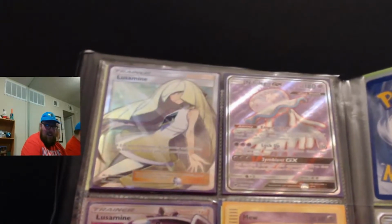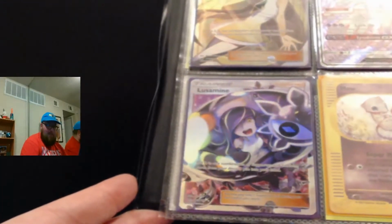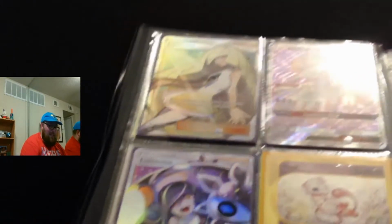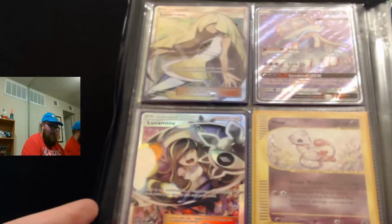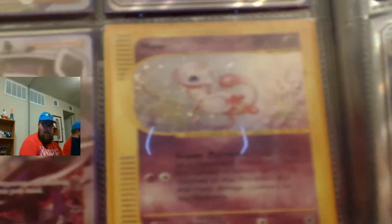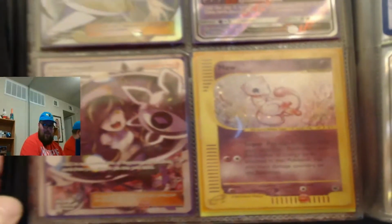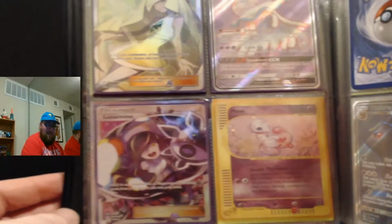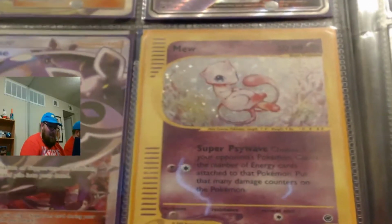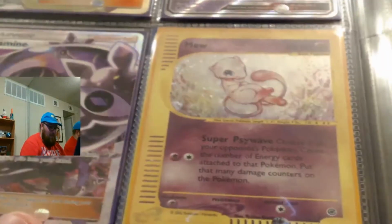And I was so happy when I pulled that. And then I pulled this Lusamine. It's the same effect as the other Lusamine, but it is her Ultra Beast fusion form with Nihilego. And I just love having these 3 together. And then I decided, how else can you top this off? Well, you can have an E-Series Mew in here. And yeah, so this is just one of my favorite pages here. This Mew is... I don't know how rare it is, but it is an E-Series card, and if I remember correctly, it's in pretty good condition. You get a little sneak peek there.